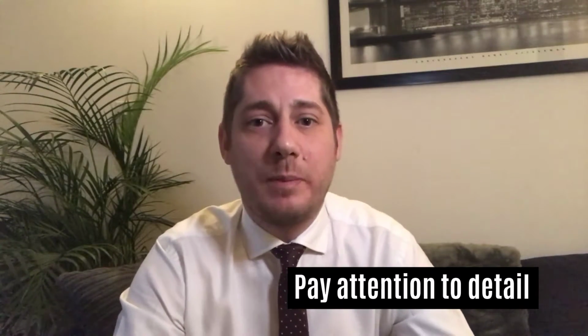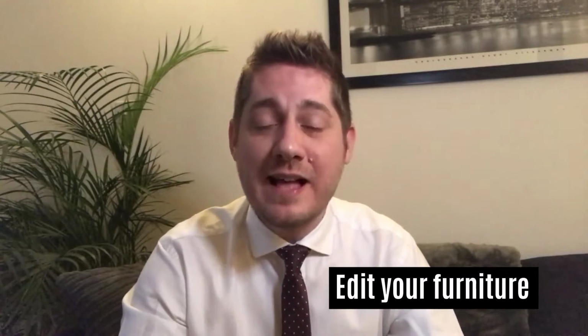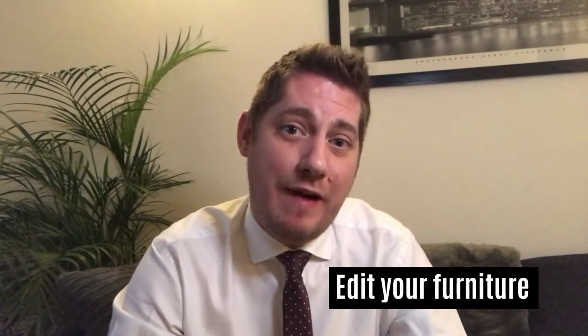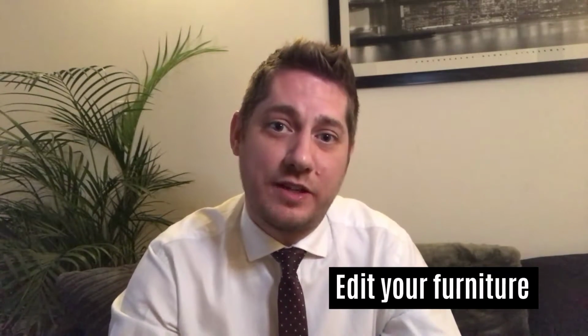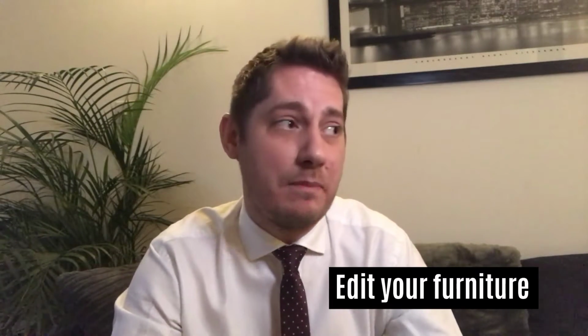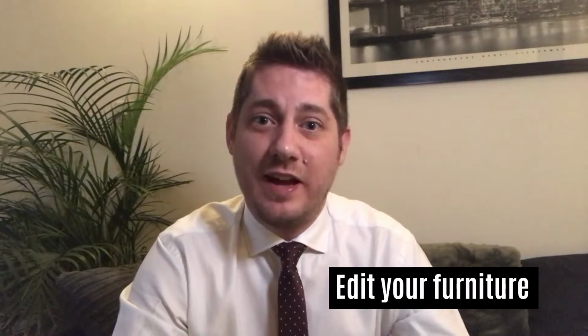Number 5, edit your furniture. So this could be removing furniture totally out of a room, adding furniture in if you think so, or even moving furniture around to open up the space and give a different perspective. A perfect example of this is a double bedroom in a property that might be currently used by yourself as a study. So it's got a desk and a chair in there.